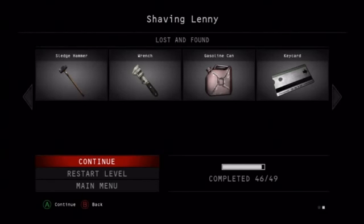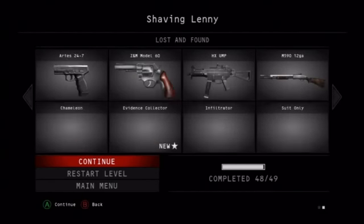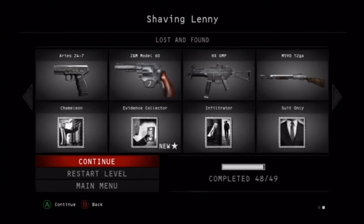Anyway, so after I'd been back and got my evidence, you can see we got 48 out of 49, and if we had the stupid notebook we would have had 49 out of 49, but thanks to the developers, it's just one of those things. So that's going to wrap up Shaving Lenny. Showed you where all the lost and found were, and got all the challenges in, and that's going to wrap it up on normal.